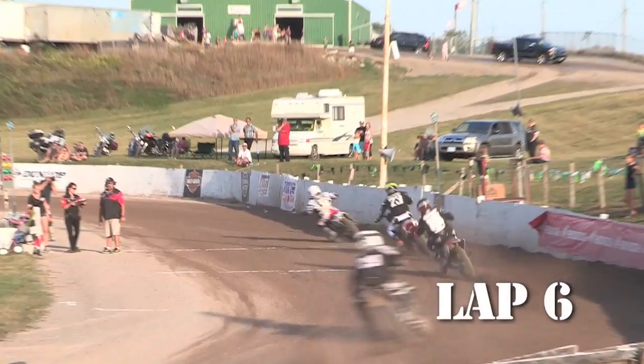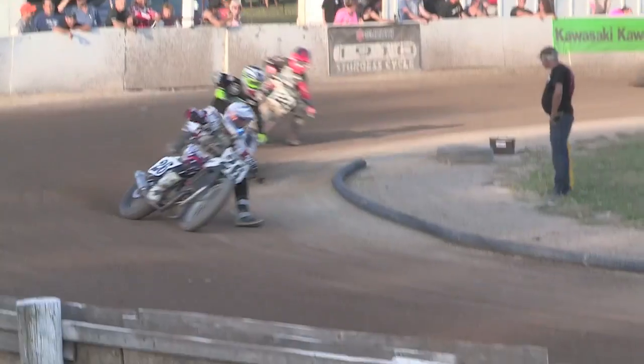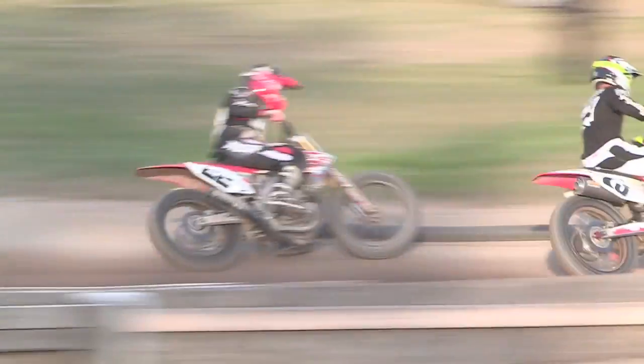Beatty doing everything he can to try and gap out over Lawrence there a little bit. But as we come around, you can see these guys get a little bit ahead, and then they lose a little bit of traction there. It's just such a tight track. It changes so much. We can't say it enough.